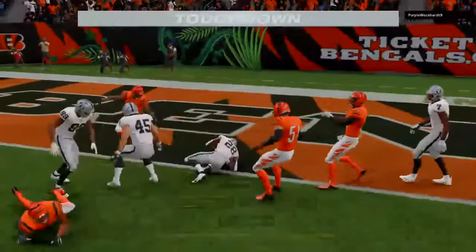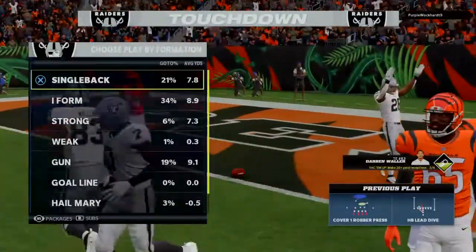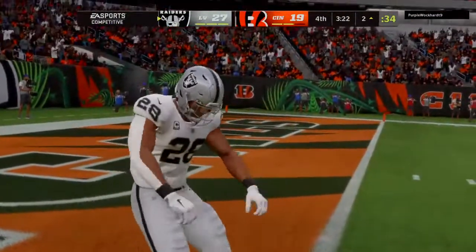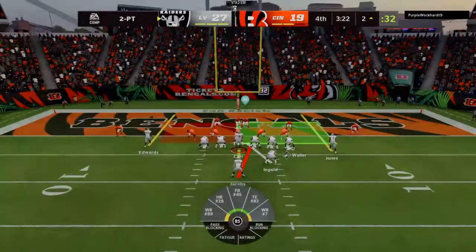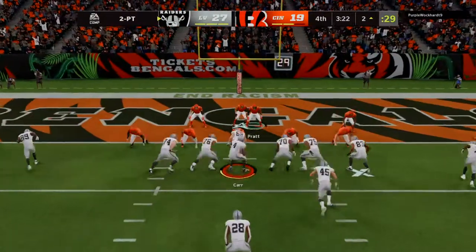Touchdown, Raiders. Josh Jacobs taking it in from 11 yards out, and the Raiders add on to their lead. So a heck of a drive right there with the game potentially hanging in the balance. A very good drive, and now conversion to make it a 2-score game and a solid lead.